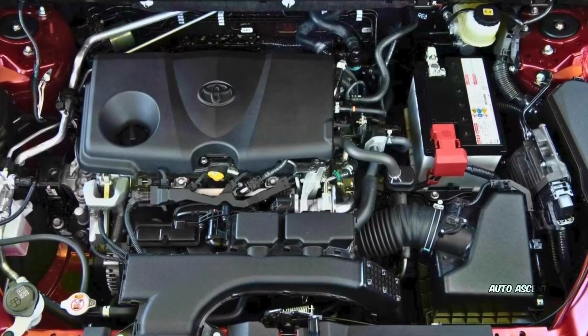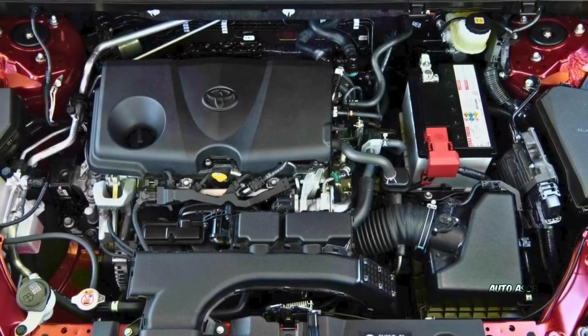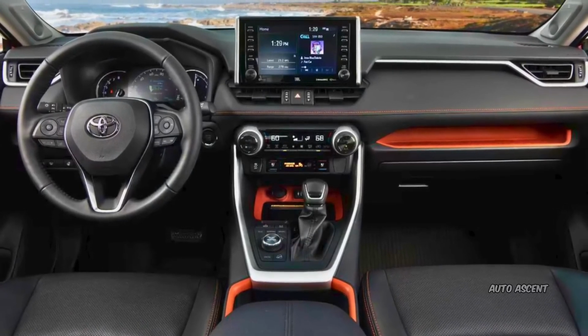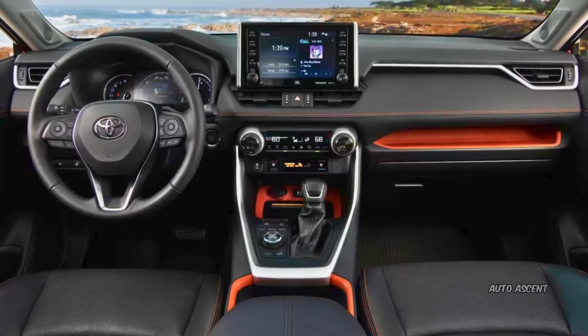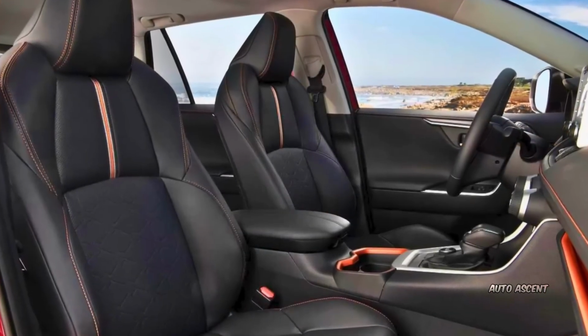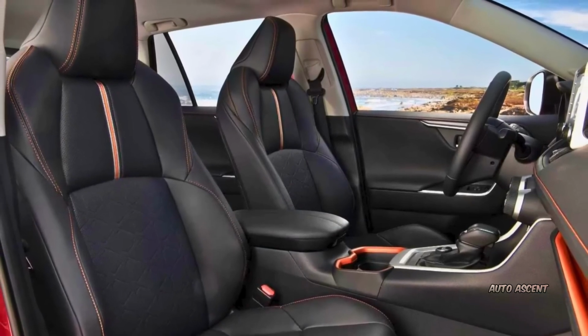The RAV4 stands out as a grounded, responsible choice with a proven track record of reliability, earning a perfect 5 out of 5 from Consumer Reports and consistently ranking among the most dependable compact SUVs on the road, thanks to Toyota's legendary build quality and engineering that regularly sees these cross 200,000 miles with basic maintenance.